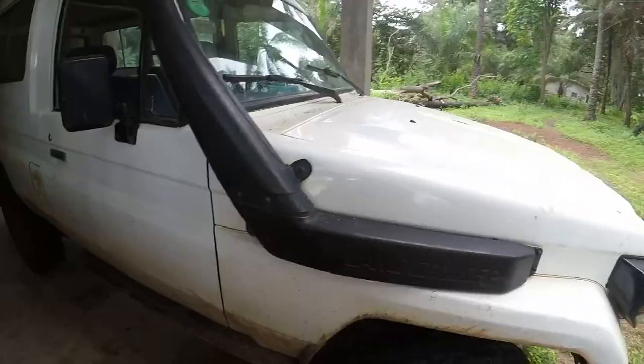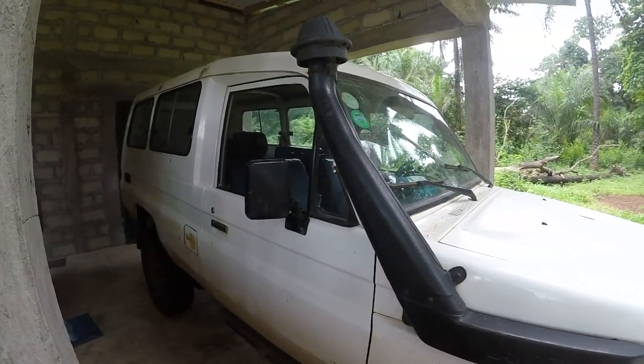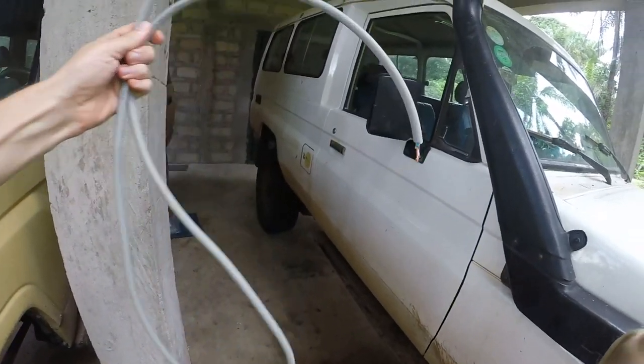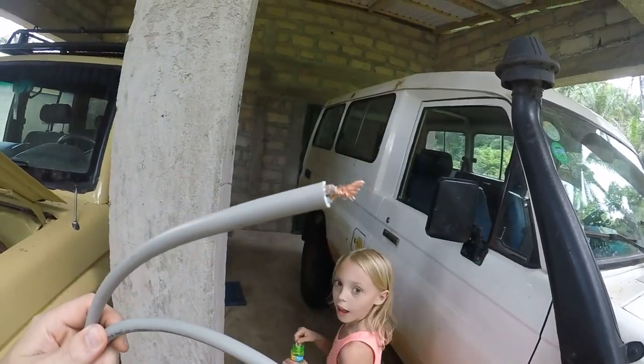What I'm about to do, excuse me children, we're gonna jump start my truck again with David's truck, and then I took some wire, made contacts for them.